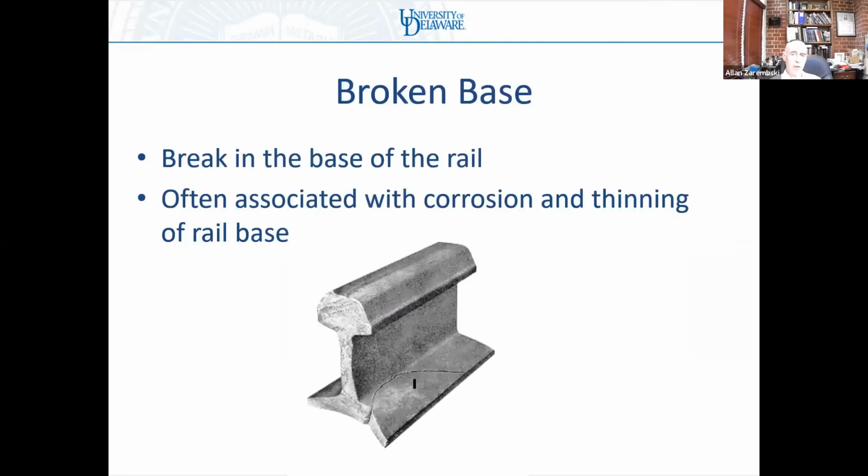Another defect, and by the way, we see this also in corroded rail a lot, is this sort of broken base behavior. Now, a lot of times we see this right around a fastener. So if we have a clip over here holding the rail to the sleeper, we will see this half moon type of break right around the fastener. Now, this is often associated with corrosion and thinning of the rail base, and the places where I have seen this the most are in tunnels. I've actually seen these a lot in mines.